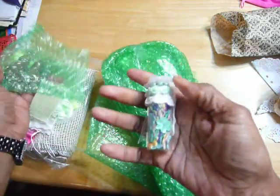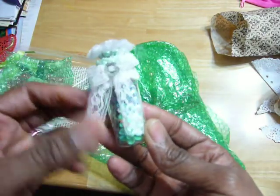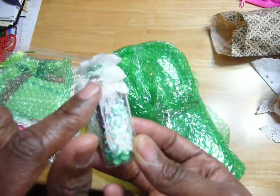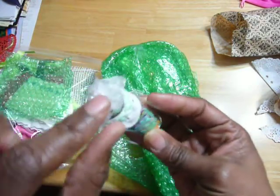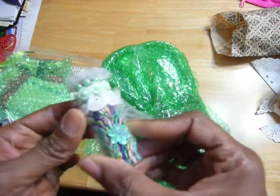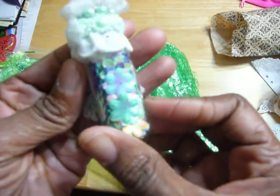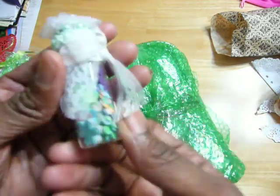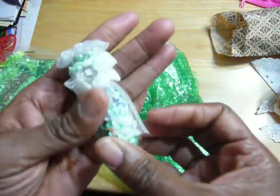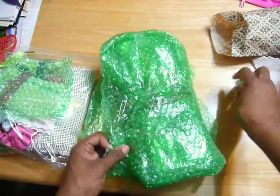So, oh, and look at this little jar she altered. How cute is that? It has lace and one of those sequin acrylic little flowers. And then there's a little flower on top with the ribbon. Wow. Oh, you are so detailed. And look inside, it's those cute flowers. They're almost like sequins. I guess you can thread them or you can just use them. So cute. Thank you. That's so sweet.